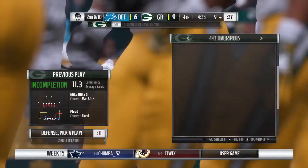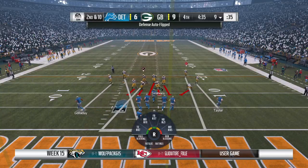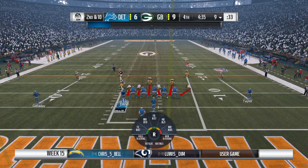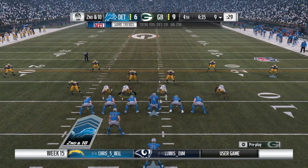And the first play of the drive there is incomplete. Had an open man that time, but ended up putting a little too much heat on it, don't you think, partner? Absolutely. Just needed a touch more air under it. Instead, he fired an absolute bullet.